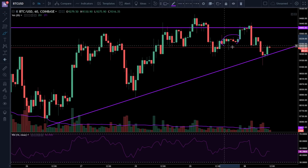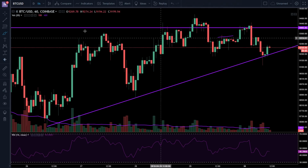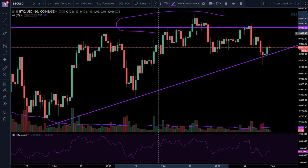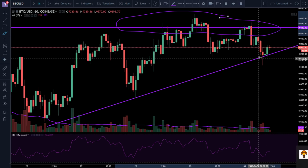I'd get long into this, right? This consolidation right here, betting we're going to break up on that little wedge we see right here, right? You get long on that action. We exploded up, I'm up a couple $100. Great. This is fantastic. And then we just dump back down to the lows. I'm like, whoa, wait a minute. That's weird. Okay, so we saw some heavy selling coming in at the 9,400 area, right? So some heavy selling coming down the 9,400 area.